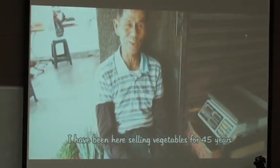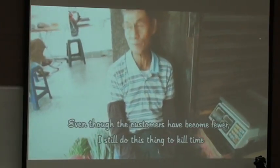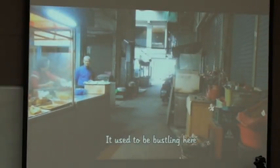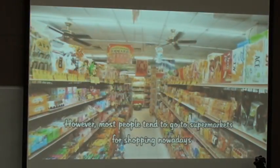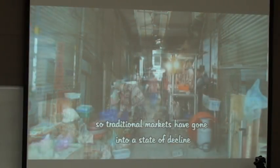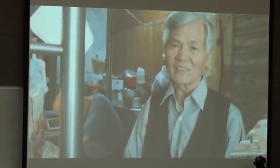I have been here selling vegetables for 45 years. Even though the customers have become fewer, I still do this thing to kill time. It used to be bustling here. However, most people tend to go to supermarkets for shopping nowadays, so traditional markets have gone into a state of decline.